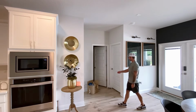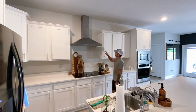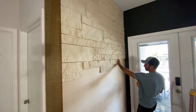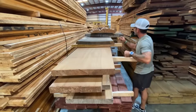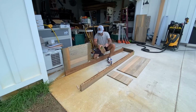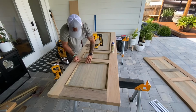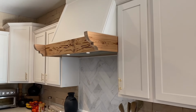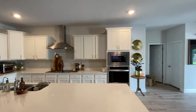Let's transform my boring builder-grade kitchen into a stunning space with some game-changing upgrades, while I show you how to nail stone to the wall and take you to a sawmill that specializes in old wood. We're going to build a set of doors from river-rescued wood and create a stunning hood range from 500-year-old lumber. Oh yeah, and here's the space I'm going to do it in.